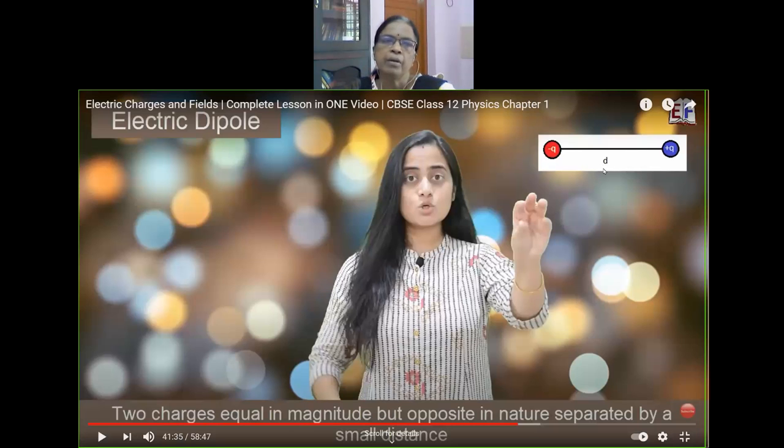Two charges equal in magnitude but opposite in nature, separated by a short distance, that is a dipole. Very simple one. What's a dipole? Two equal and opposite charges. One is minus Q, the other is plus Q. So that means the magnitudes are equal, but their signs are opposite: one is minus, the other is plus. So, two equal and opposite charges.